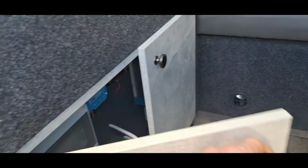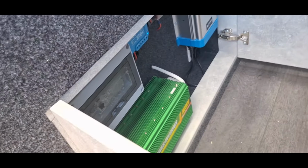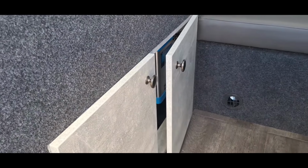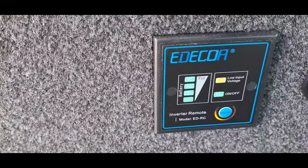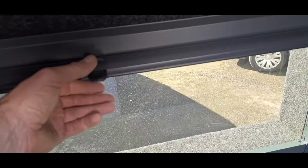There's the cupboards with all the electrics in, with soft closing hinges, can you see? All right, there's a seating area there, brand new. Everything's brand new. There's the controls. That's the heating control. And there's your PowerPoint and your USBs. It's fully off-grid, as you can see.